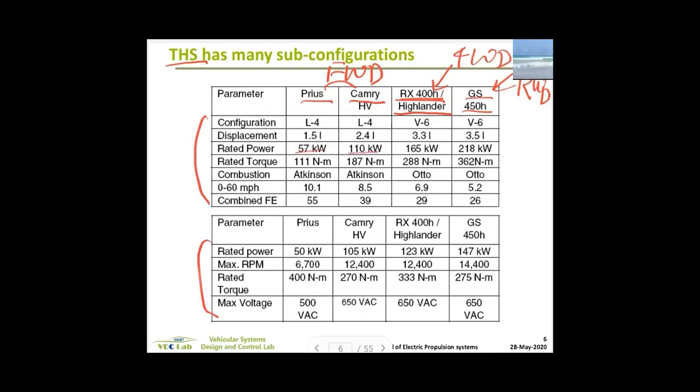Well, their rated power is quite different, right? And their engine is different. And their fuel acceleration performance is also different. Fuel economy is also different. By the way, these numbers are old information. Their numbers have improved significantly. But the size of the components is about the same. They tried to reduce the component size, but they're about the same.